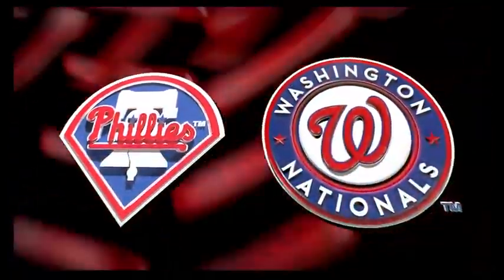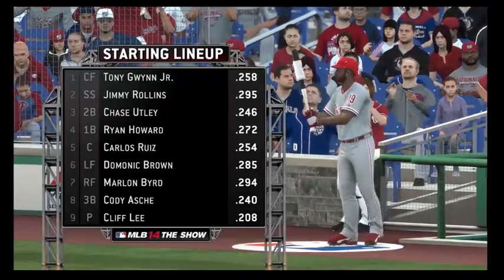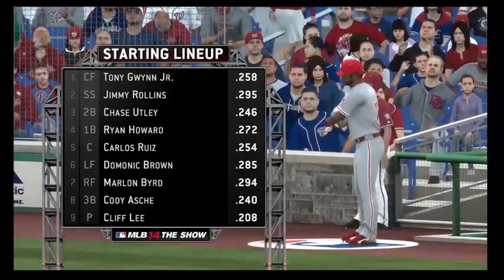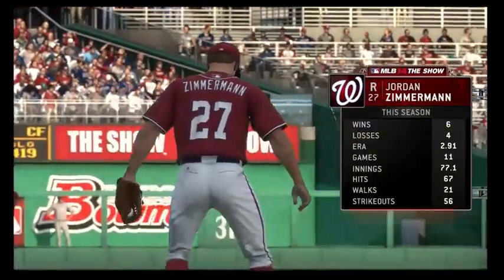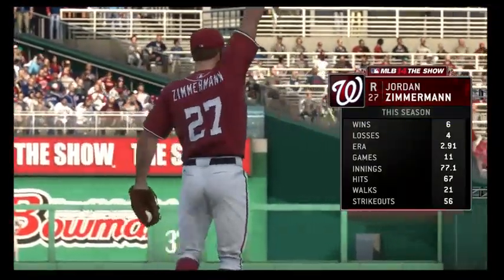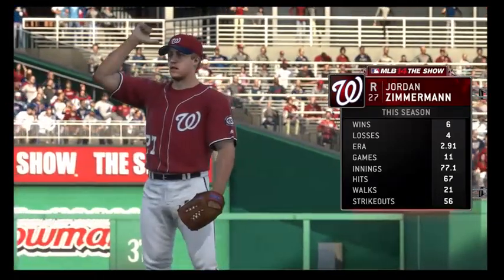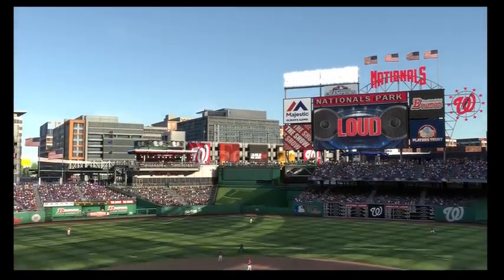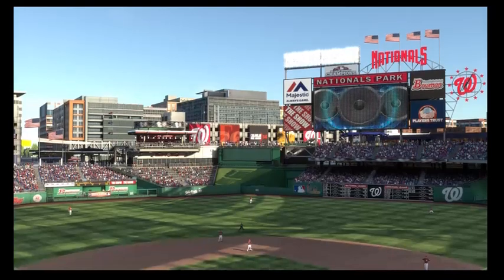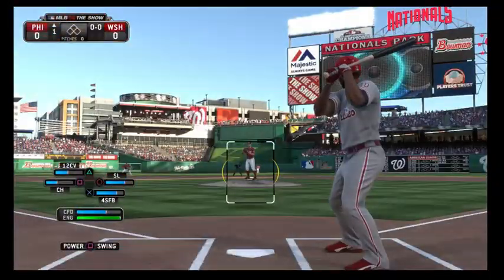All right, Steve, thanks. We'll hear from EK momentarily, but first, let's take a look at the starting lineup for the visiting Philadelphia Phillies, as their order will read like this. They'll match up here against a guy who's really come into his own, the right-hander Jordan Zimmermann. The leadoff hitter makes his way toward the plate, and we are ready for baseball.